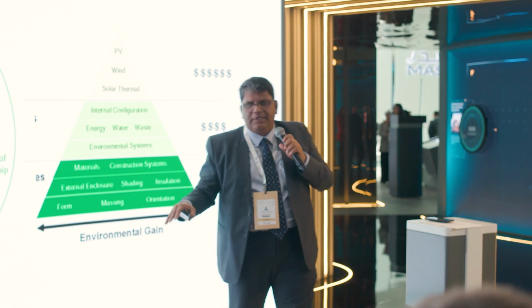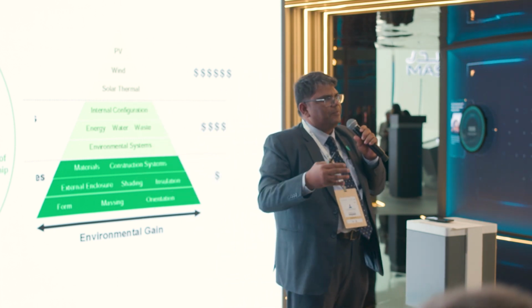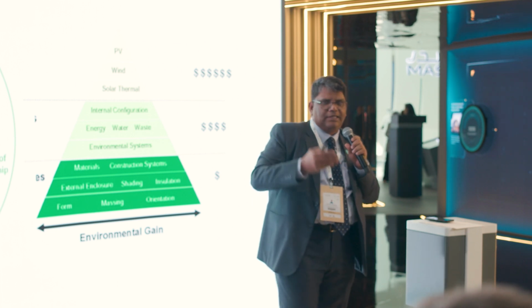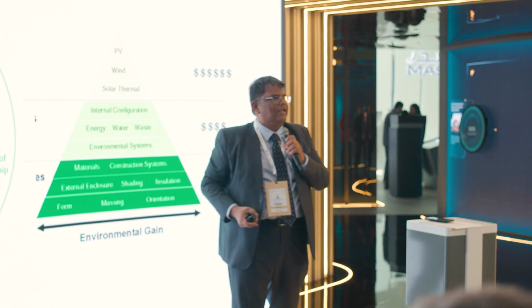And the third component is livability. I'll stop at some point, and the transportation will be dealt with by my colleague, and the parks and livability will be covered by my colleague from the landscape department.